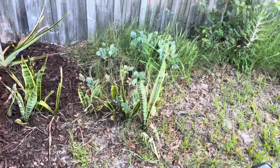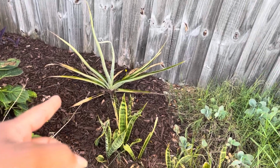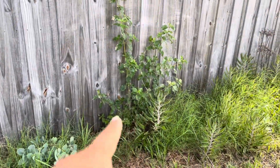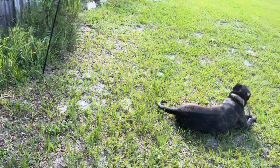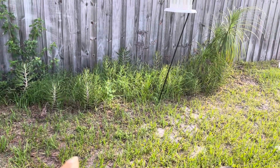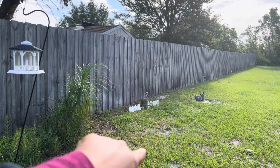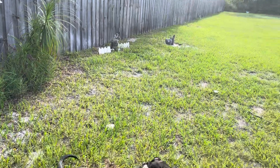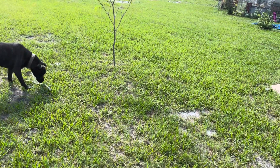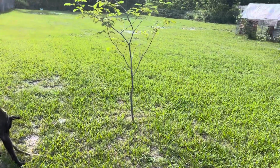So we've got some snake plants. I don't know what that is. It almost looks like the pineapple plant, but the leaves are very spiny. And then they had some lantana already growing. I would love to get some fruit trees to line up and down here. There's a few varieties of peach trees that I want. I don't know what that is. That was here when I got here. It did produce one yellow flower, and then that was it. The leaves are very soft.